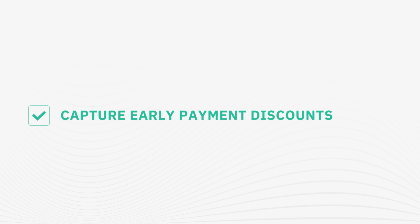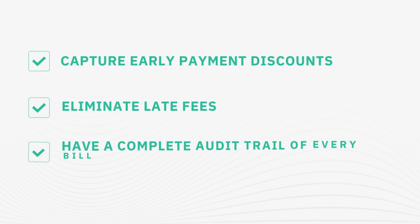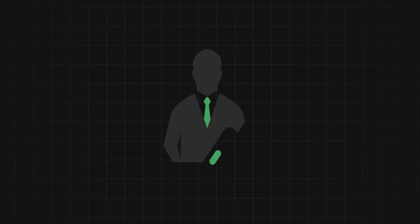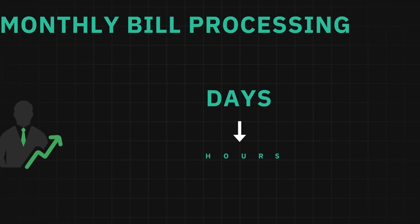The business impact is immediate. You'll capture early payment discounts that were previously missed. You'll eliminate late fees from invoices that fell through the cracks. And perhaps most importantly, you'll have a complete audit trail of every bill, making tax time and financial reviews dramatically easier. One business owner we worked with reduced their monthly bill processing time from days to just a couple hours using this approach. But this is just the foundation. The next strategy takes it even further.